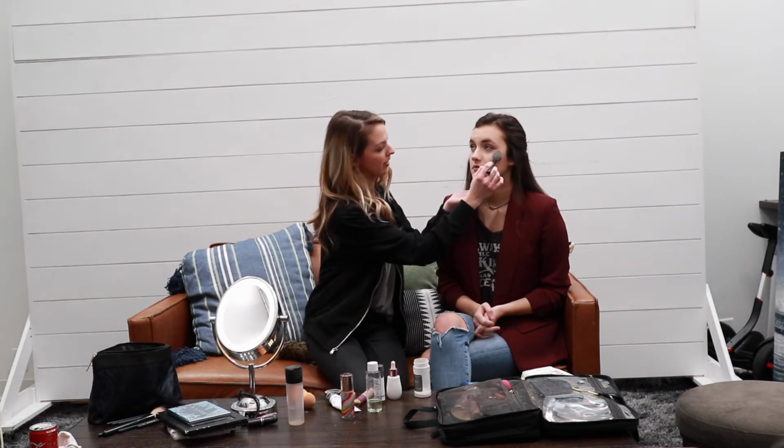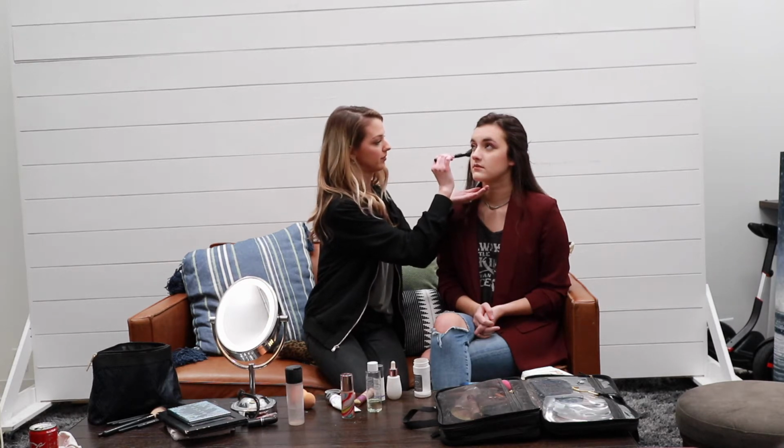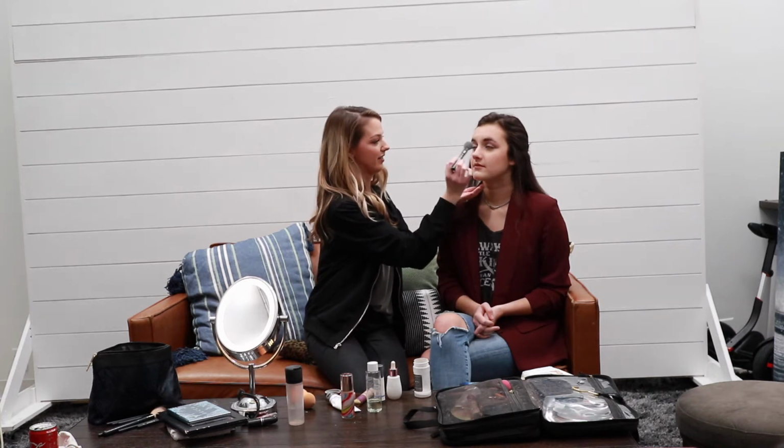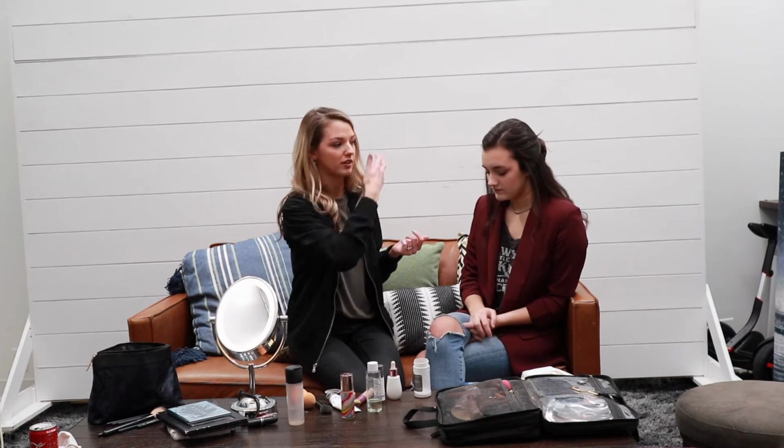So I'm just gonna pat that into her skin. And when I go back with my other powder all over my face, I'll still kind of go under the eyes. But I've talked to a lot of ladies who say they use powder under their eyes, but it's still really thick. The problem is if you're using your basic powder, sometimes that can even double as foundation, and that's too thick for your under eyes. You just don't want to be putting really thick coverage under your eyes.